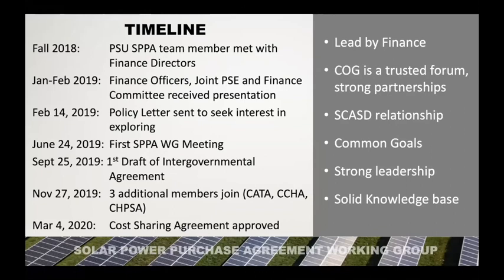Because I can tell you, Penn State is a very risk-averse organization, and I should be careful, I don't actually speak for the university, but Penn State saw an estimated $14 million of savings over a 25-year PPA. I told that to some finance directors, and they said, let's see if we can get our folks together. So through the Council of Governments, we were able to get the Public Services and Environment committees and the finance committees together with other stakeholders who have now signed on with us, and formed a group in June of 2019.